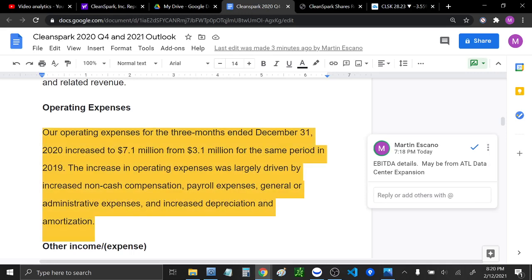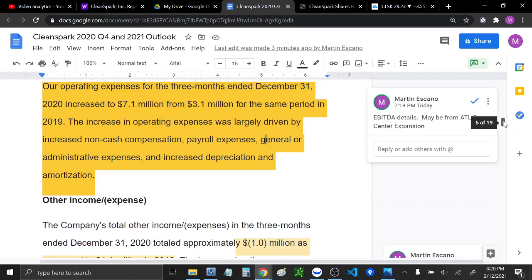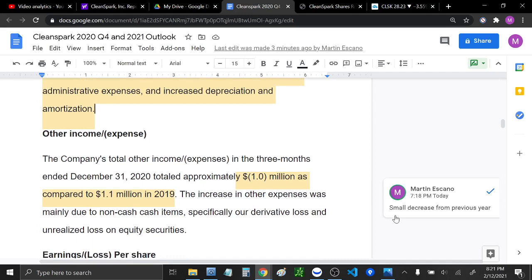So we'll look more into this. I think this is where that number we were looking at, the increase in operational expenses, mainly came from. They're doing some non-cash compensation and all kinds of other stuff, and I believe a part of that is also the expansion. So that's why there was a huge increase. It's unknown right now if this is going to be recurring or not. That'll be the question. So we'll have to wait and see if we can get that kind of detail.